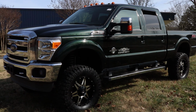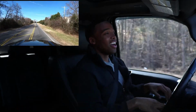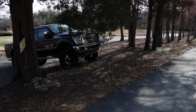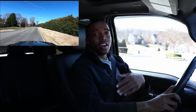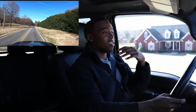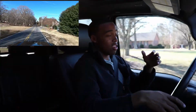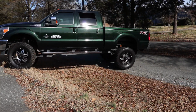Another thing that I really do like about this thing being lifted is that you can just go over anything. I can imagine myself doing some serious off-roading in this thing, no problem, not even worrying about having clearance. Especially coming from my Mustang, since it is lowered, I'm always worrying, am I gonna scrape here or will I be fine? So this is just, boom, right on over it. That's definitely a really nice factor to have, especially in a truck this big.